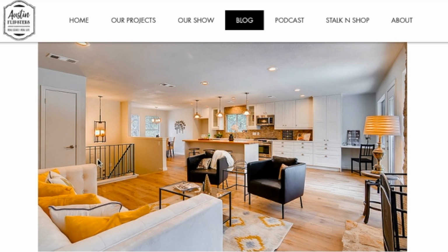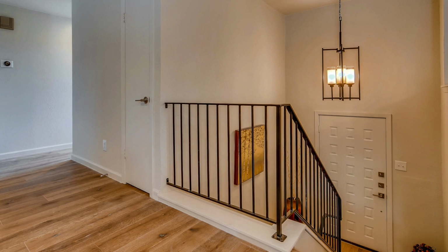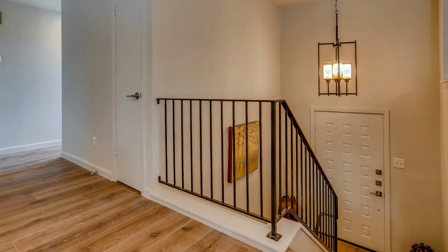So split levels can be kind of tricky because if you'll notice, this is the entryway to the house. And that's kind of trippy for some people, to walk upstairs to your main living area. It's a little bit different. So we wanted to make sure that this entryway was super open and inviting and drew you upstairs.